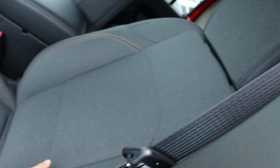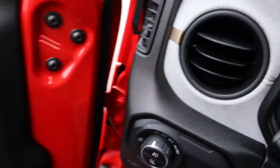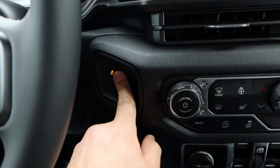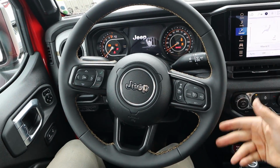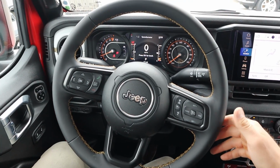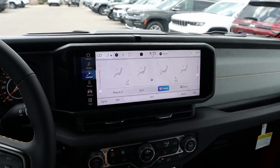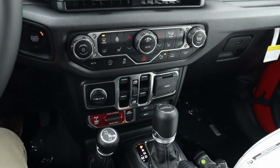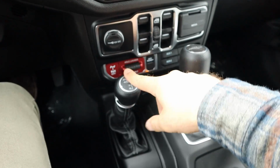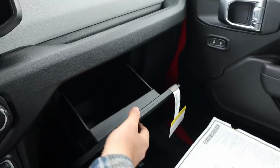Here's a quick look at the front seat with the Gladiator manual adjustments and everything with the Willys. Yeah, pretty cool looking animation. You can see here the steering wheel setup, and also adaptive cruise control, all of that. You've got the infotainment screen here. We've got dual zone climate with this, and this whole control stack is the same in both of them. And notice here the 2-speed transfer case, and all the storage here. I mean, yeah, pretty much all the same.